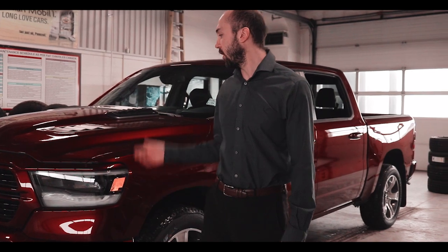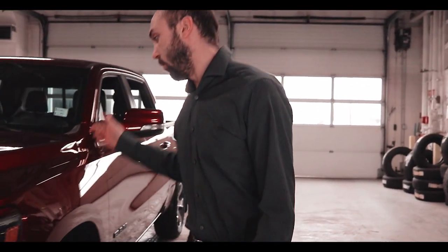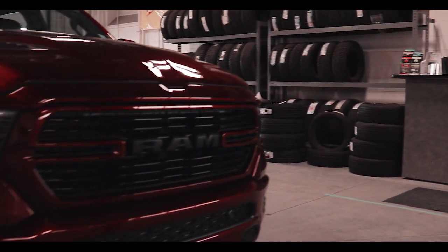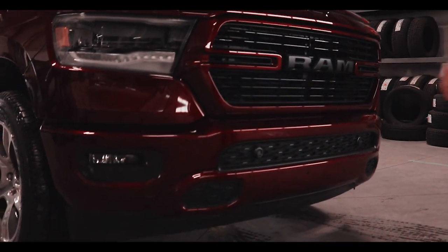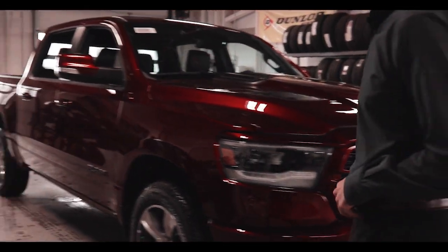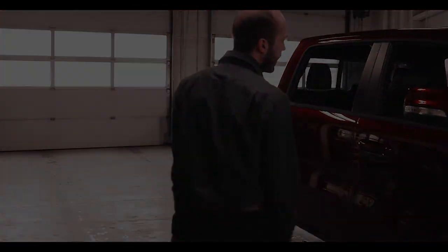Continuing on, we've got the Ram 1500 here in the red pearl. We've got our LED headlights with the black accents. See the front sensors there, so when you get close to something, it's going to beep at you. It'll get solid when it's time to stop. We've got our 20-inch sport wheels there.